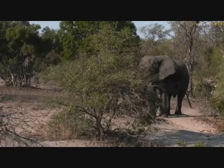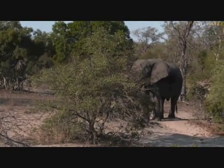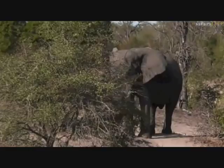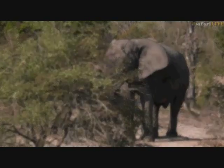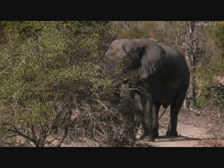We are fortunate in the Kruger that we get a lot of elephants that are incredibly relaxed due to the fact that there's very little poaching pressure, and he's one of those individuals. These bulls are just some of the best bulls to spend time around.